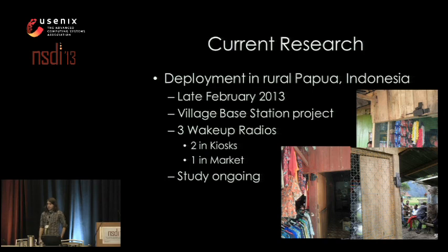We've actually deployed this. These are a bunch of installations we have in rural Papua, Indonesia. It only started recently, so we don't have data yet, but it's part of my village base station thesis. There are 3 wake-up radios. The ones on the top and on the left are installed in the local markets, in these kiosks, which are shops owned by people, and then there's one in the communal market. So I'm hoping it's going well.